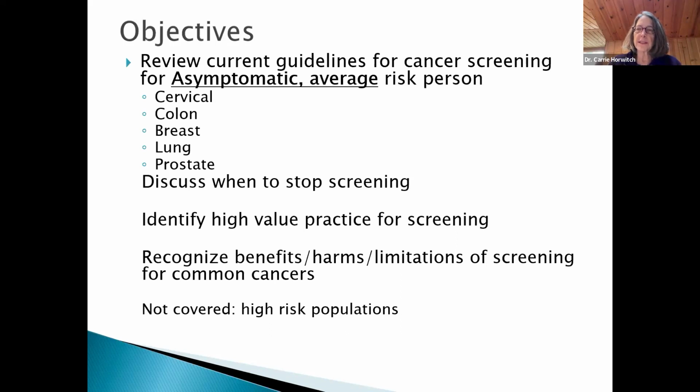I also want to discuss a little bit about what's said about when to stop screening. Really try to focus a little bit on what might be considered a higher value practice. Again, that doesn't mean that you should not screen people based only on that. And then also a little bit about what are the benefits, some of the harms, and some of the limitations for these screenings. And again, just to reiterate, I'm not covering the high-risk populations. Next slide.